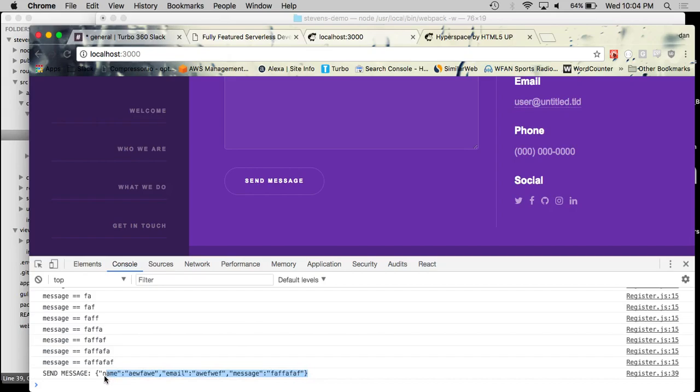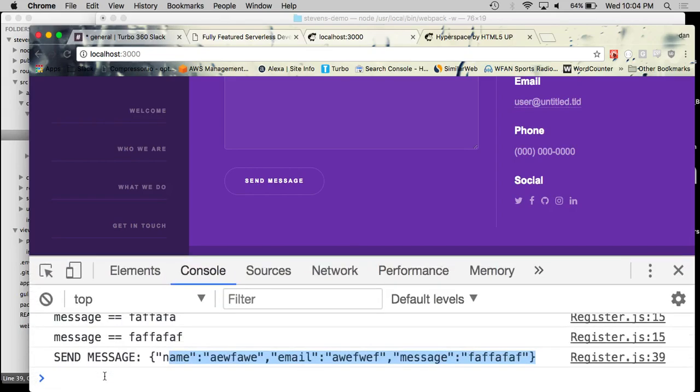Okay, and so there are the values captured in the state. So we have everything properly and accurately captured. Okay? How's that so far? Okay.